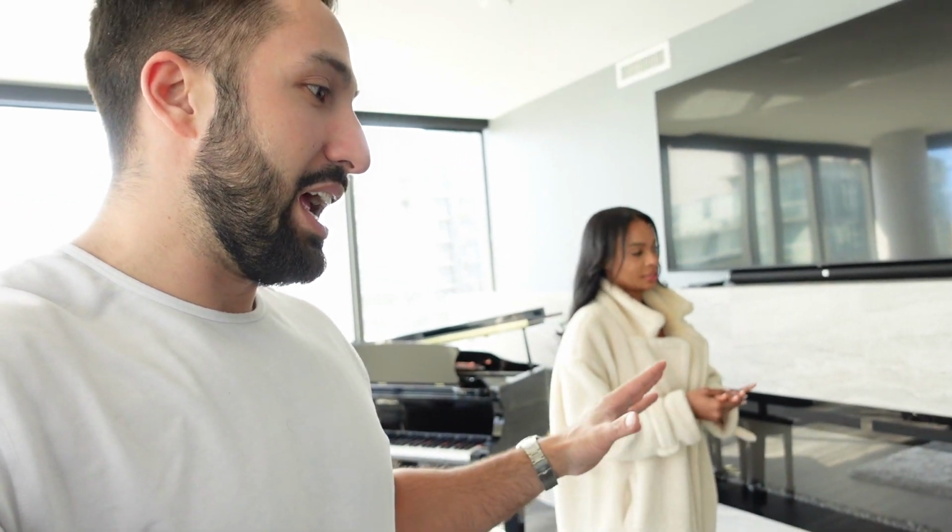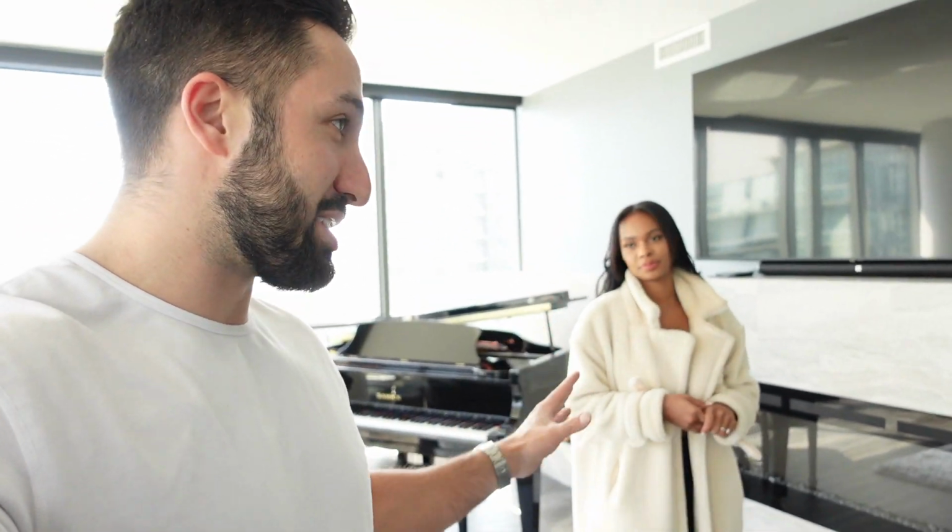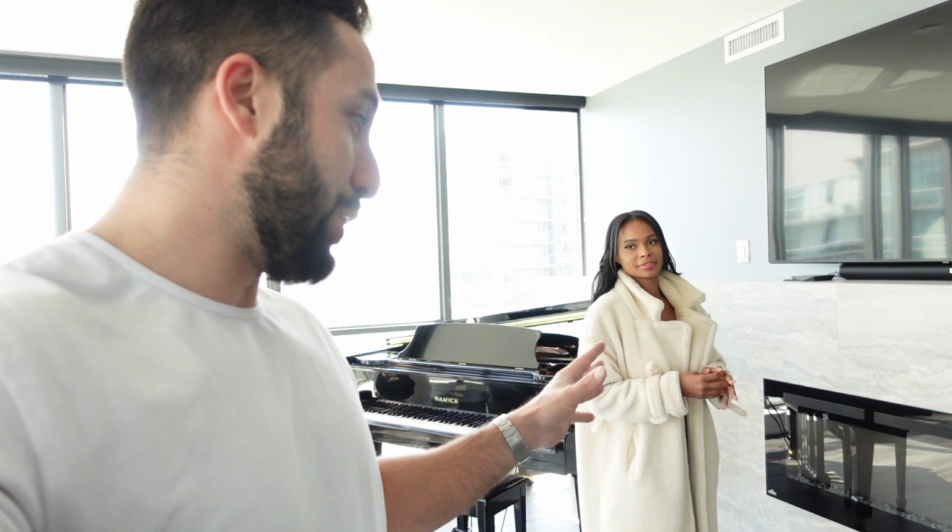I'm just going to say it probably wouldn't happen right away because this place is pretty expensive and I don't know. Want to convince me or not? Yes, we'll change it. Okay. That's all I was asking. We'll change it. But how good is this living room?